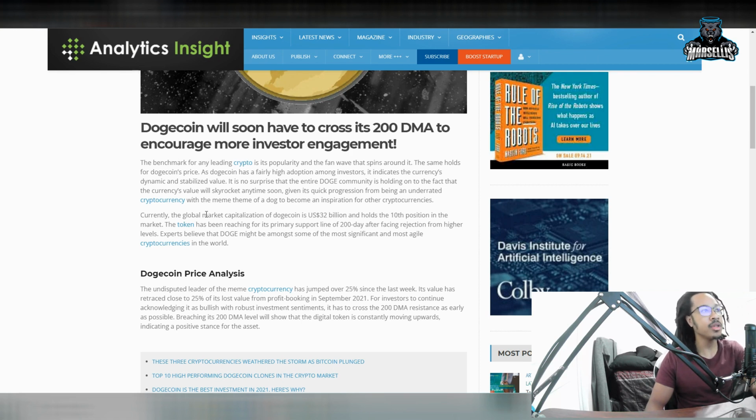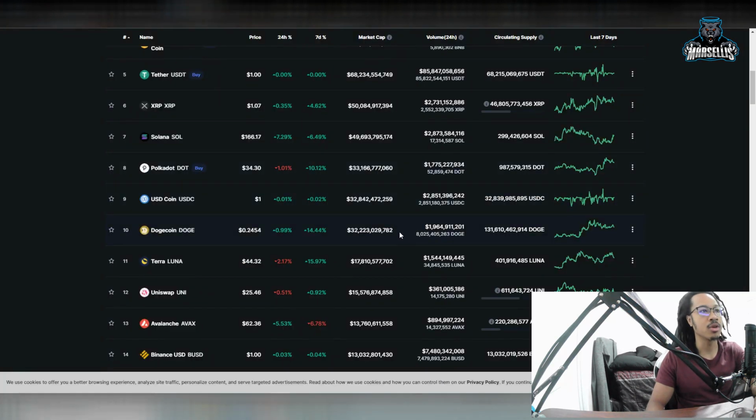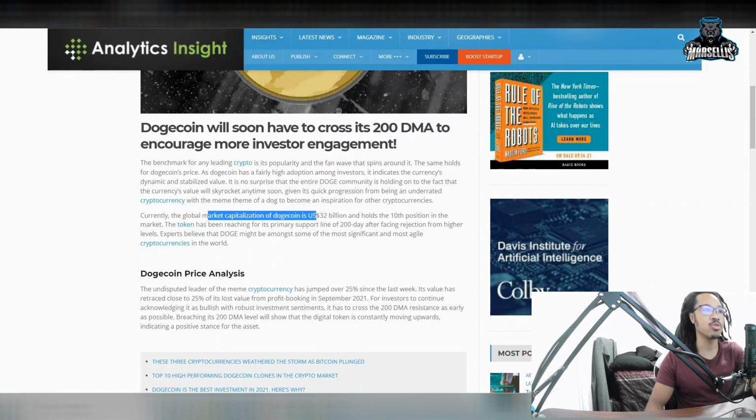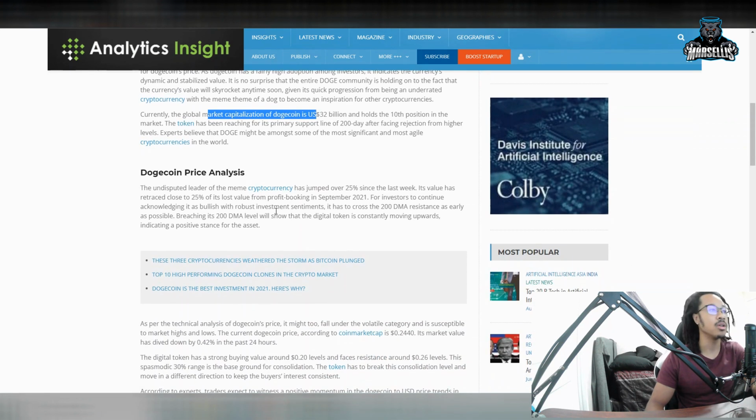So over here, currently the global market cap of Doge is 32 billion. You go over here and look at this, we're at 32 billion, up 14% in the last 7 days. That's pretty good. Only up 1% in the last 24 hours, which is what they're talking about. We definitely need some more demand here in Dogecoin. Too much supply, not enough demand. But anyways, as you can see, Dogecoin has been reaching its primary support line of 200-day after facing rejection from higher levels. So Doge has been trying to reach higher levels here.